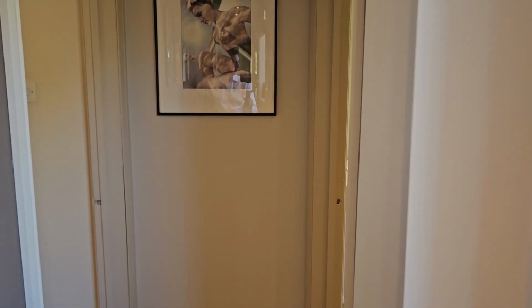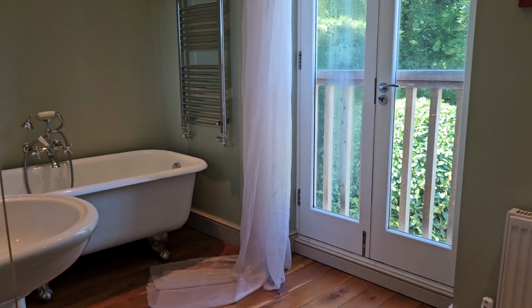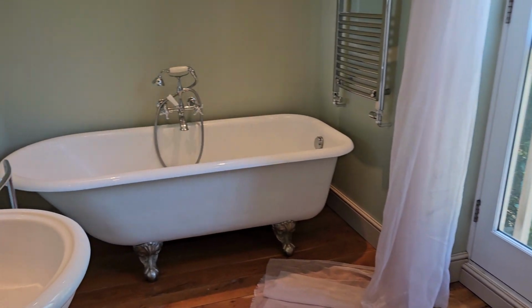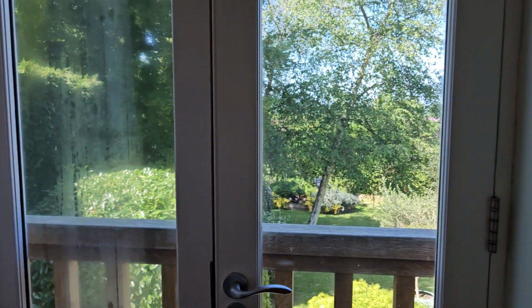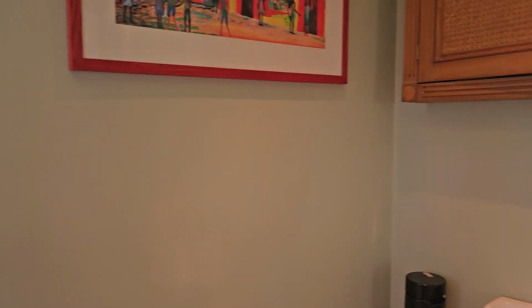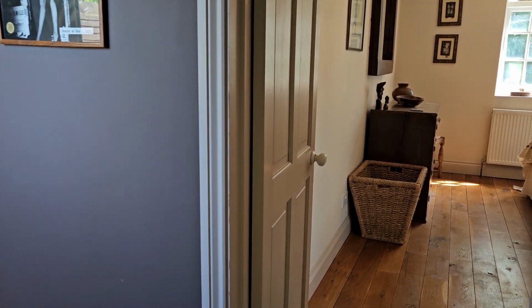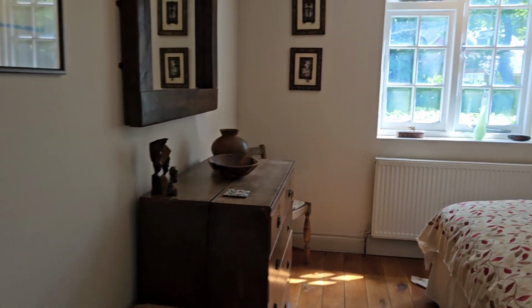You've got the window out to the back, and then you actually have another bathroom provision here. So toilet, standalone roll top bath, sink, and then the view over the back garden there. But if that was too many bathrooms, you could make this into a bedroom 5 potentially, so it has that potential to become a bedroom if you wanted to, because you'll see in this room, really this is probably bedroom 2 in classification.